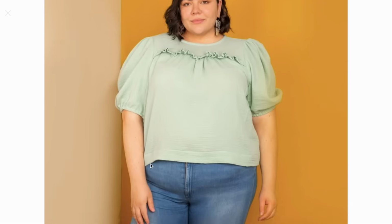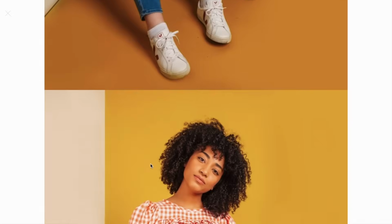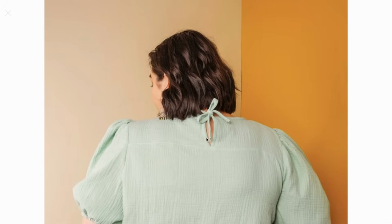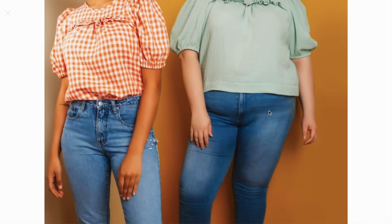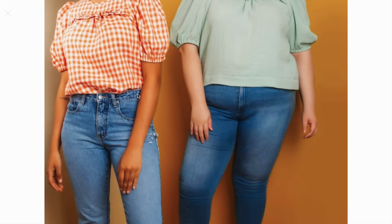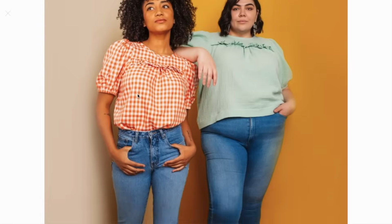Yeah, still an uneven hem. I don't know what that's about. Cute. The gingham version is really cute. There's the tie back. It actually even has a yoke. Well, the hem looks better there. Hers is just tucked in, so I can't tell what's going on there at all. And that's it for pictures, right? Cute.